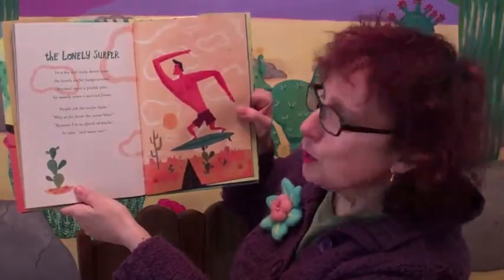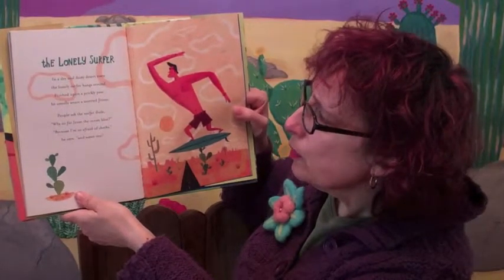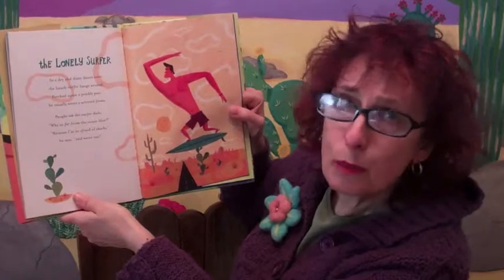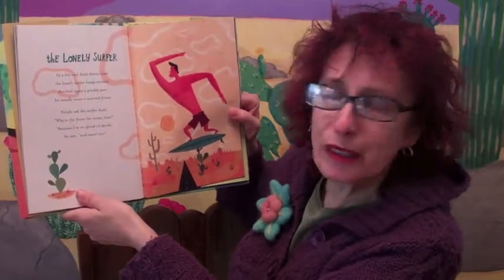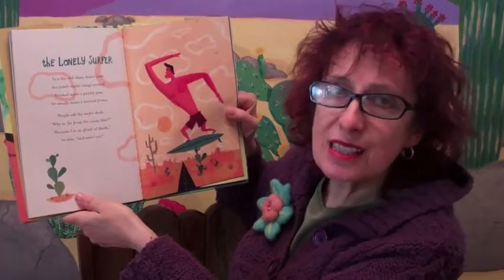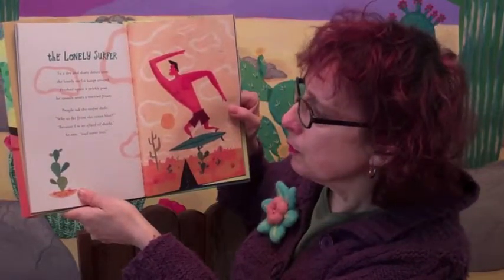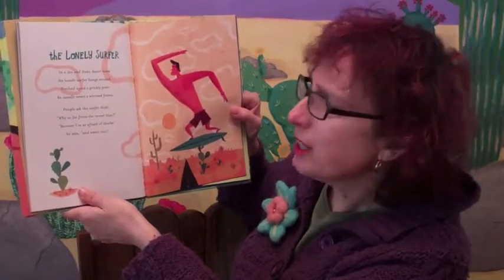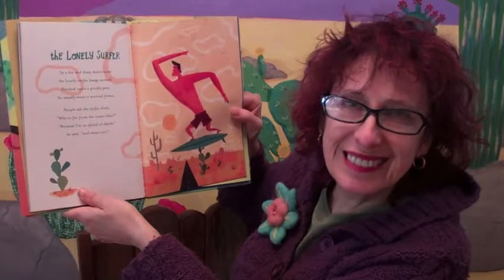This is one of my favorites. The Lonely Surfer. In a dry and dusty desert town, the lonely surfer hangs around. Perched upon a prickly pear, he usually wears a worried frown. People ask the surfer dude, why so far from the ocean blue? Because I'm so afraid of sharks, he says, and water too.